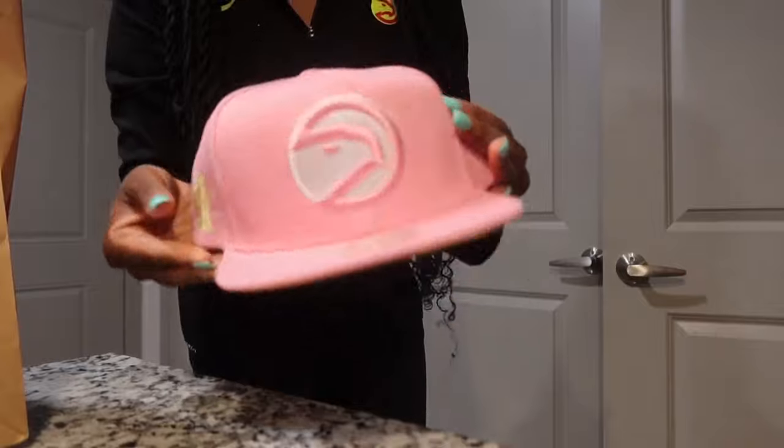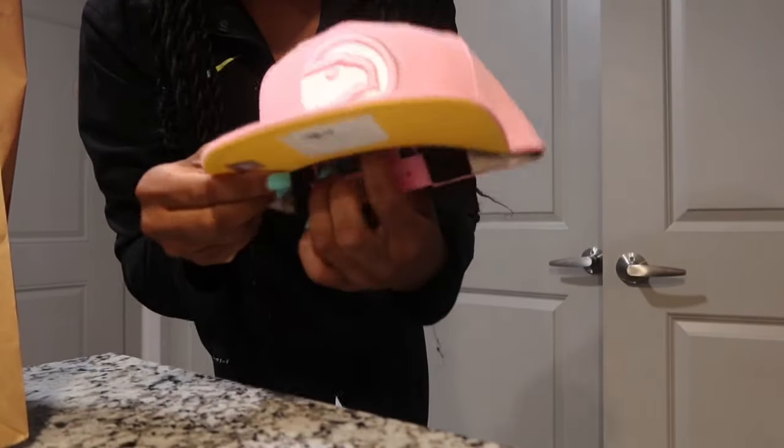If you know, you know, I absolutely love pink. I need everything in pink. This is so cute. It has a little yellow. I am in love. Is this not the cutest thing you've ever seen? I am so in love.